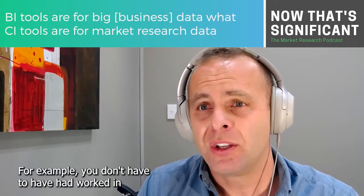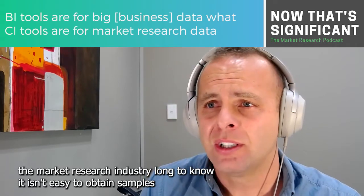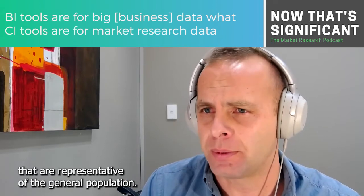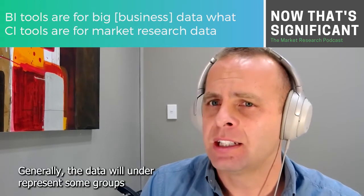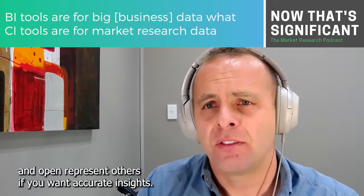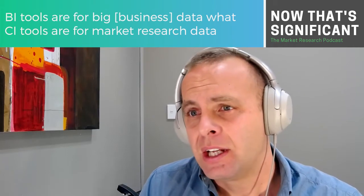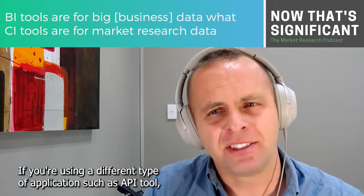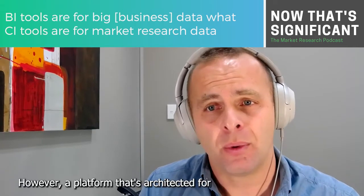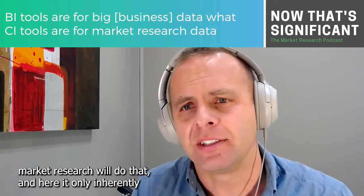For example, you don't have to have worked in the market research industry long to know it isn't easy to obtain samples that are representative of the general population. Generally, the data will underrepresent some groups and overrepresent others. If you want accurate insights, you need to weigh the data. If you're using a different type of application, such as a BI tool, you'll have to work really hard to apply that weighting. However, a platform that's architected for market research will do that inherently.